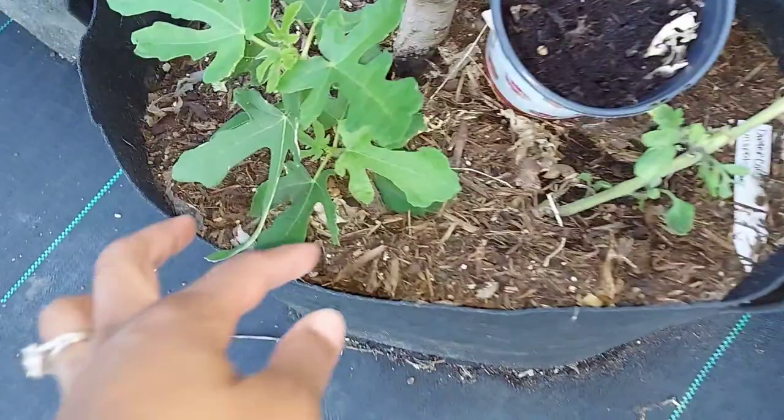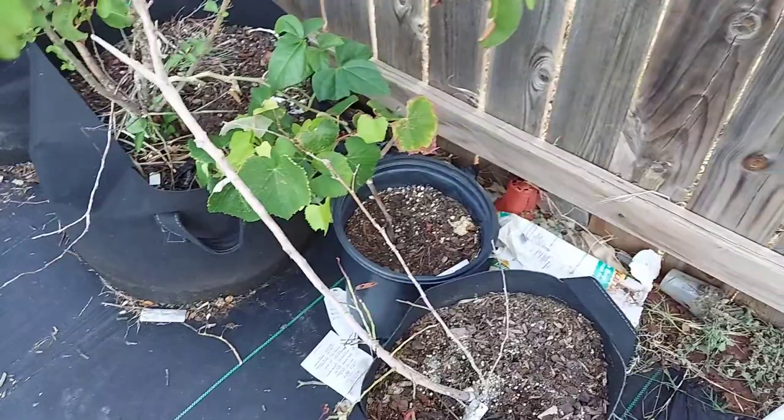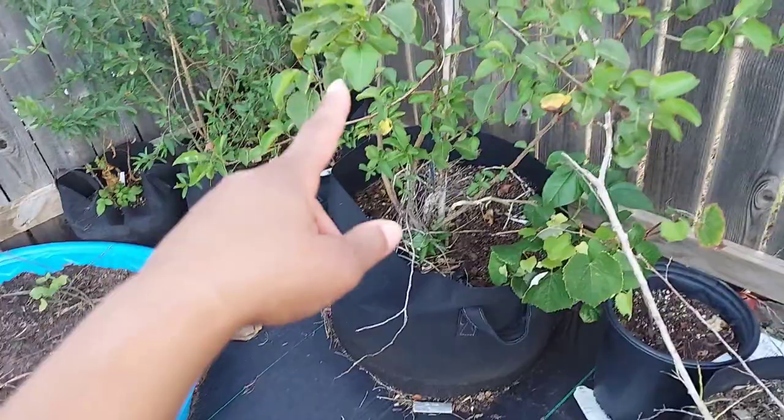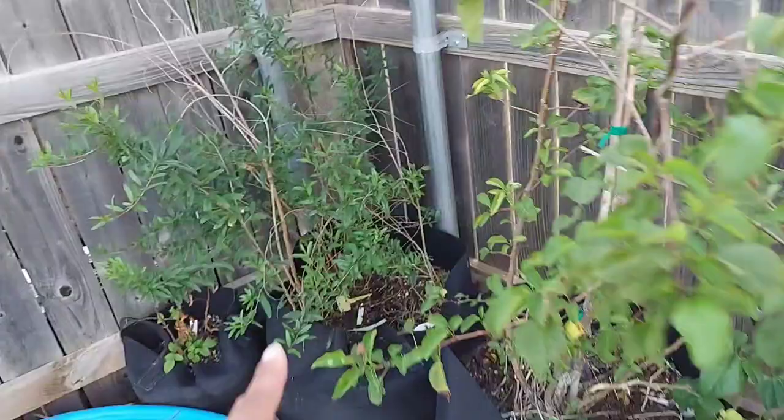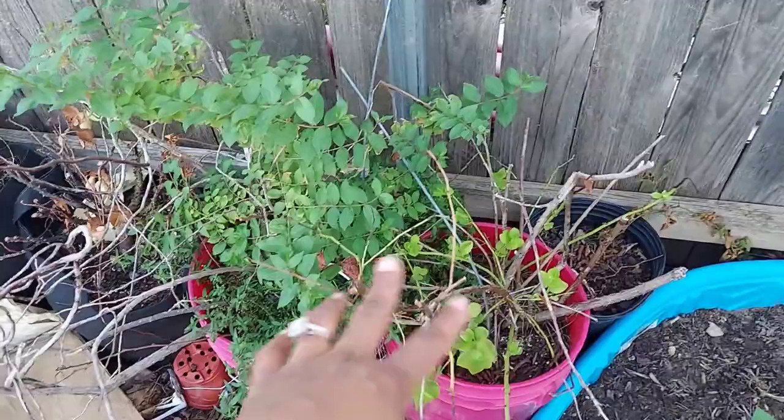If you can see how big it was here, and I thought it died, and I kept watering it, and here it is. One popped up. So sometimes when you think something is dead, just leave it be sometimes, and sometimes it might surprise you. Blueberry that's not looking so good. Another grape right over here. This is a pineapple pear that's looking okay. And then pomegranate. And this is that kiddie pool failure that I was telling you about. Some blueberry plants back here, these two.